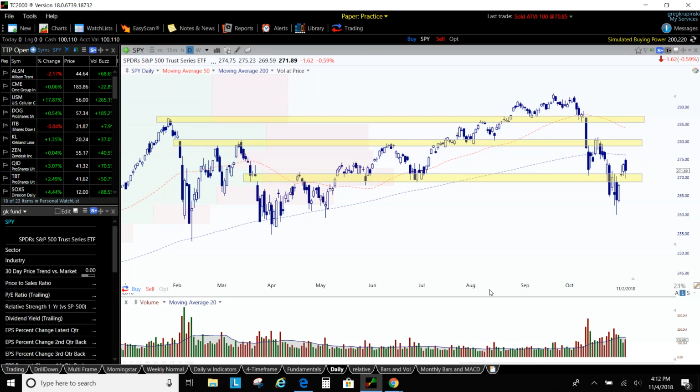For the video this weekend, I'm going to go through some index charts, give some general thoughts on the market, and then we'll look at some setups I'm looking at for next week. So we'll start off, here's the SPY, S&P 500 ETF.